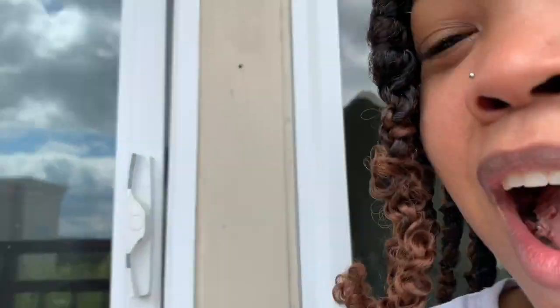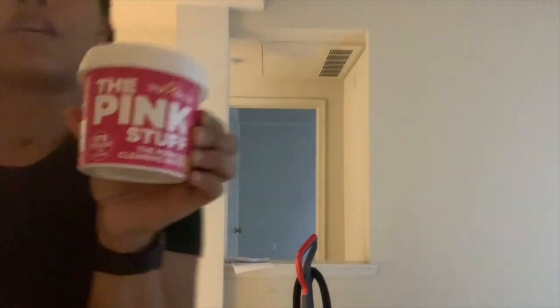Hey, kitty. Hey, so I'm back at our old apartment. We are trying to move the rest of our stuff. I'm gonna prop y'all somewhere and wipe off this stuff on the wall. I'm about to use this pink stuff to clean. I know y'all seen it.